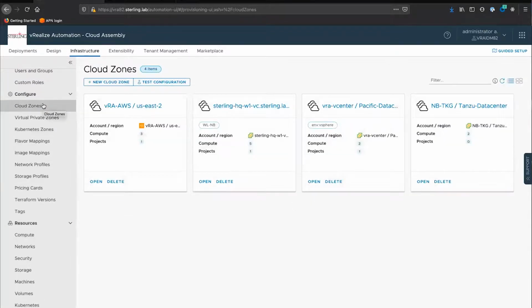Your cloud zones is where you take that big chunk of infrastructure and you carve it up into smaller chunks. And then you can tag it to say, okay, this is this tag and it goes in this location. This is this tag and it goes in this location. And by using those tags, when you create a blueprint, you can say which blueprint goes where. Gives you that sort of ability to dictate those things.